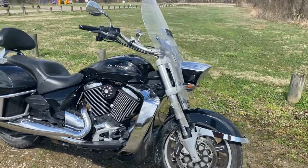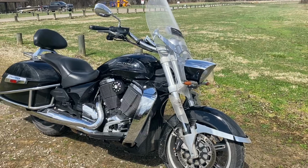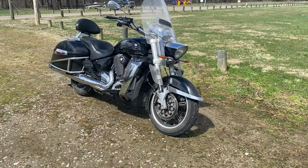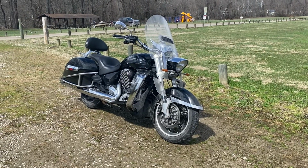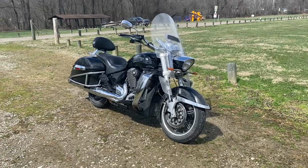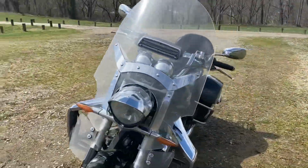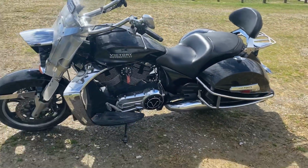I have no problem at all with it as still what I would say a beginner rider. They say you shouldn't get this as a beginner, and it's not my first bike, so I'm not really a beginner in that sense, but I am still new. And it handles fine. I have no problems at all with it. Not one bit. I love it. But yep, that's it. I'm gonna go ride some more.